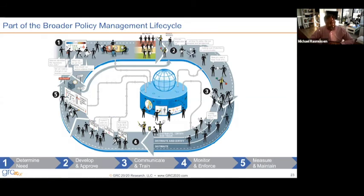And so in that context, we need to be able to manage the policies through the step one, determining the need. And that's what we looked at in the first of the 3 steps to operationalize regulatory change, is identifying that a change has happened in a regulation that impacts a policy. It then moves into that develop and approve, where we author the new or revised policy to address the regulatory change requirements, and we get approval. In the next section, in just a minute, we're going to look at the communicate and train. But from there, we need to be able to monitor and enforce the policy and document violations and exceptions and measure and maintain that policy on an ongoing and continuous basis. That's the effective policy management lifecycle, all part of managing policies. So let's move into the next slide.